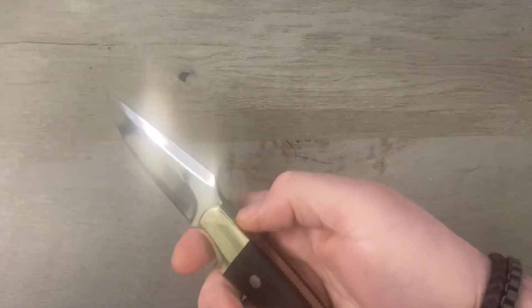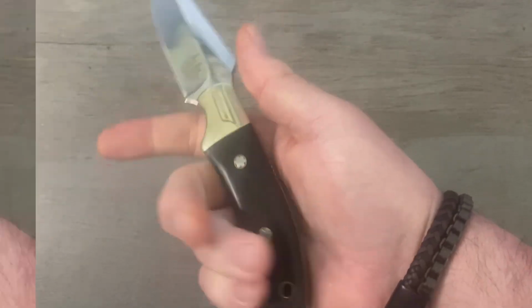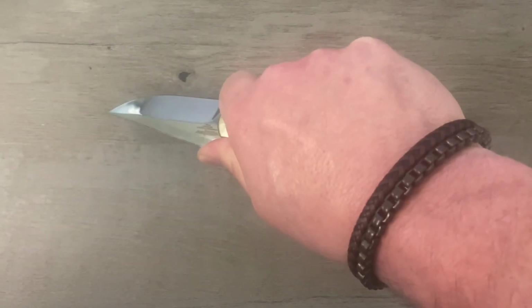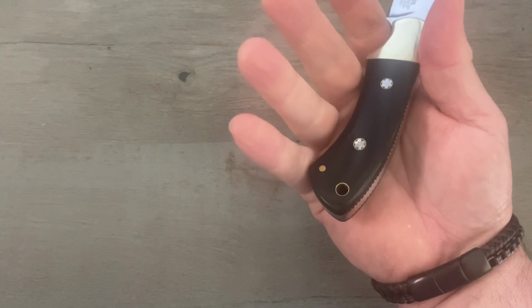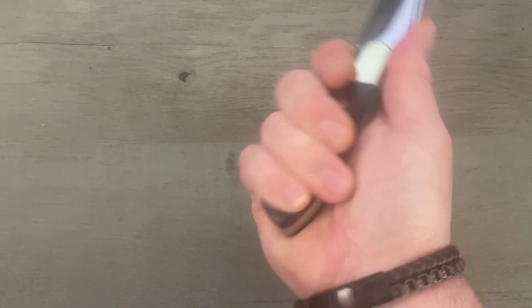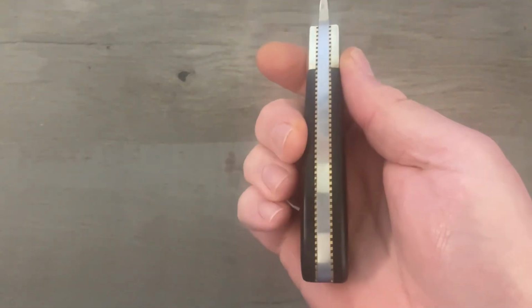In the hand, this thing is super comfortable. We've got a little bit of a swedge going on there, so it kind of creates a thumb ramp, and that finger groove is just perfect. I have extra wide hands. I don't have really long fingers, but I have big wide hands, and I can get right at a full four-finger grip on that. So this thing is super comfortable in hand, and it is just absolutely gorgeous.